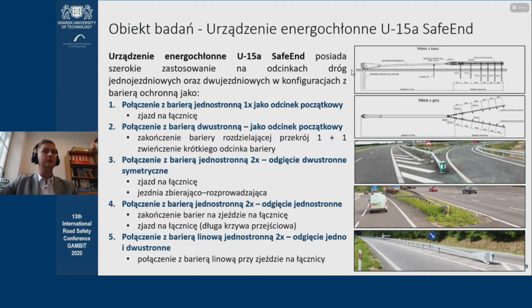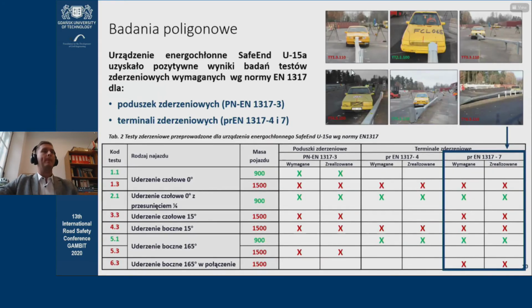junctions on those roads. Moving on to the actual subject or object of the test, Safe End is normally used as beginning or ending edges of protective barriers. Whether it be the beginning of dividing belts or in exits from dual carriageways.